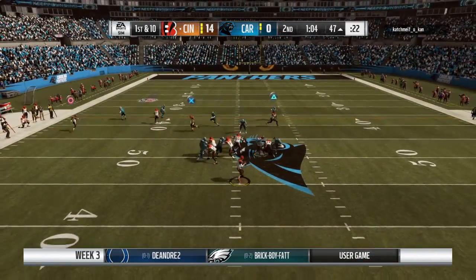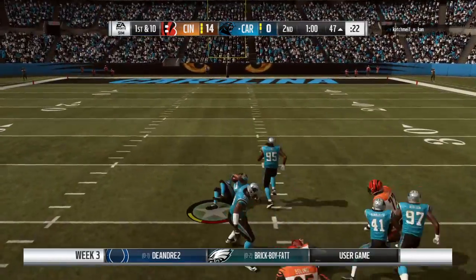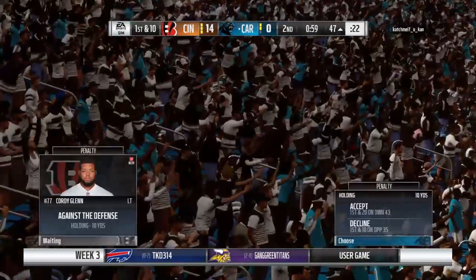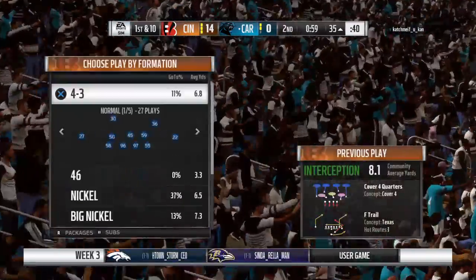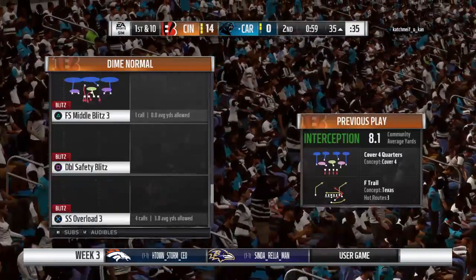After the interception, here's Rosen. Nowhere to go here. He lost the football. And the Panthers have recovered. And he's going to get forward for about 5, but that may be coming back. What say you, Mr. Referee? So they elect to decline it. And why not? Just go ahead and let the play stand, and they'll take that.